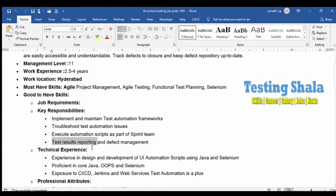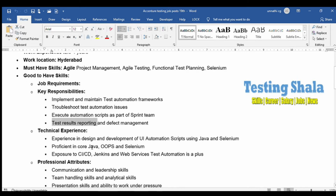And the core technical competency you should have here is you should have a good exposure in design and development of UI automation scripts using Java and Selenium. And you should also be good in OOPS concepts along with Java and Selenium. And you should have a good exposure in continuous integration and continuous development. You should have experience in Jenkins, web services, and test automation is a plus.